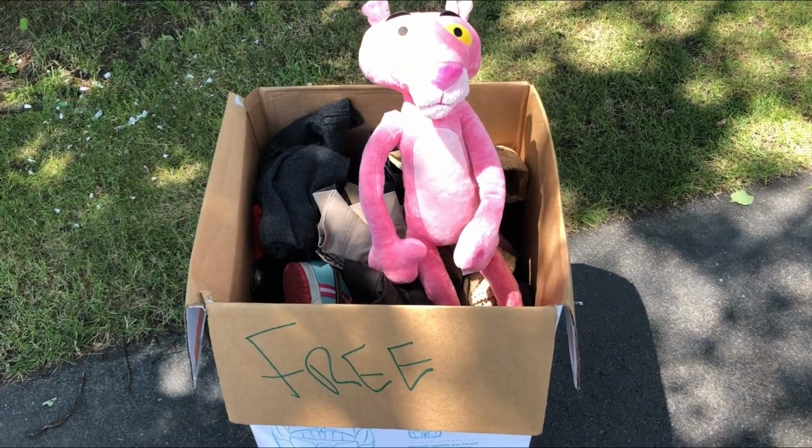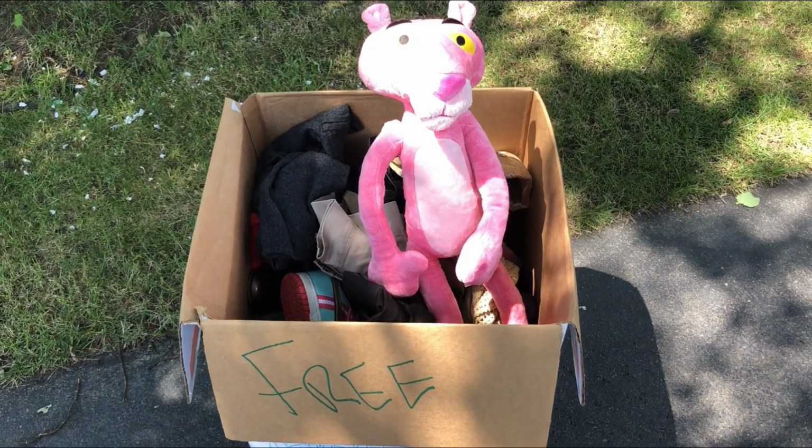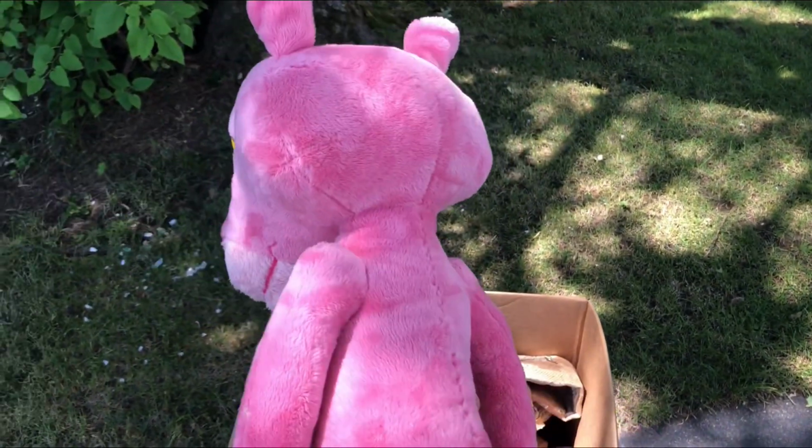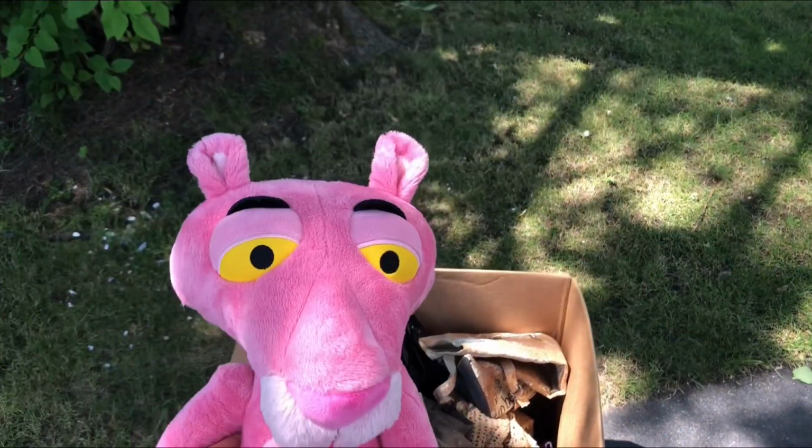I will totally take a free Pink Panther doll. This thing is huge. I can't believe it's free. There's nothing wrong with it. Wow. That's amazing. Awesome.